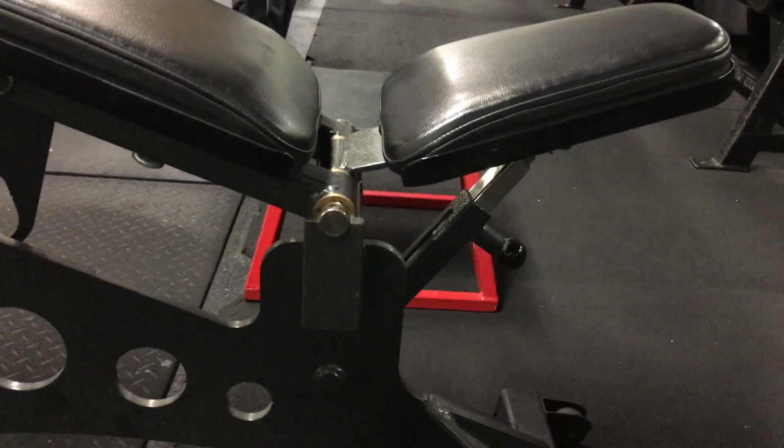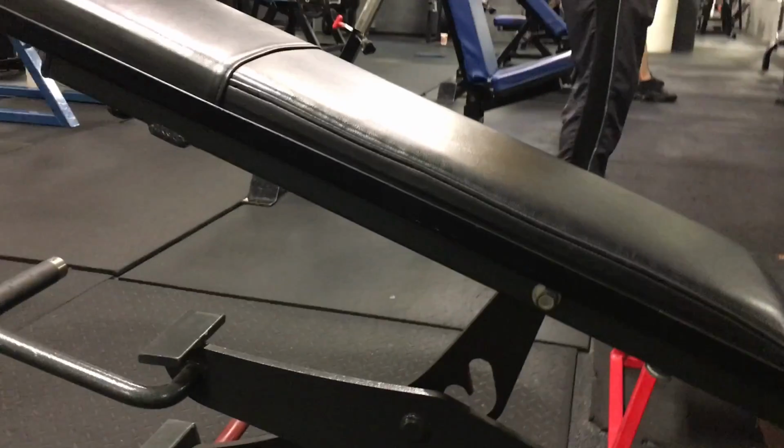So play with the angles. I recommend you playing with the angles, but don't go too low because then that's too much of a flat bench. Play with the angles in between that. So you'll hit all the angles and you'll definitely emphasize the overall chest development and get a bigger, fuller chest that way. You might be wondering why you have bigger shoulders. Well, maybe because the angle's too high.